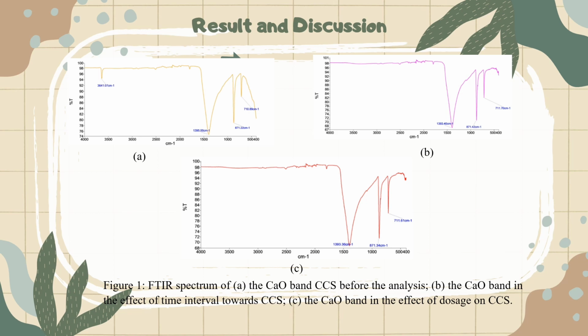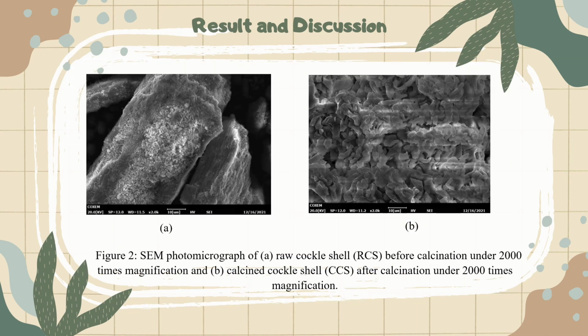710.89, 871.22, 1395, and 3341.07. For the treatment time experiment, the prominent bands were at 711.7, 871.42, and 1393.40. The difference between the three spectra was the observation of a new peak on the calcined cockle shell absorption spectrum at 3641.07 cm⁻¹.